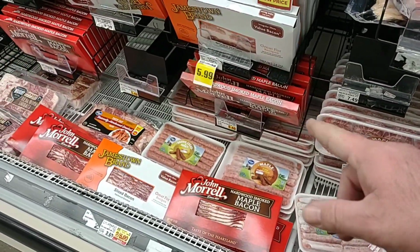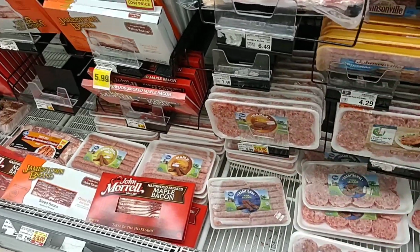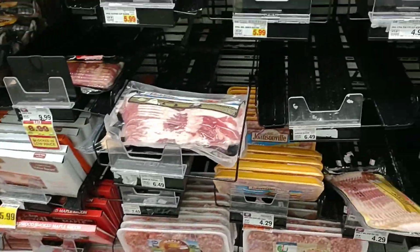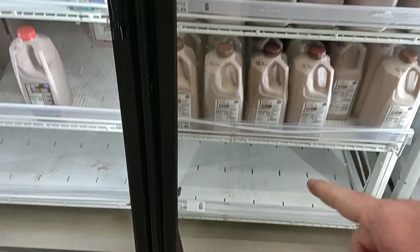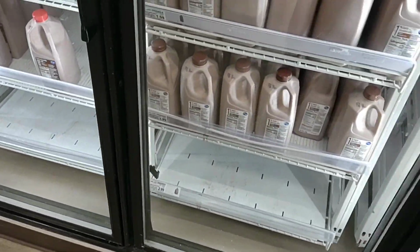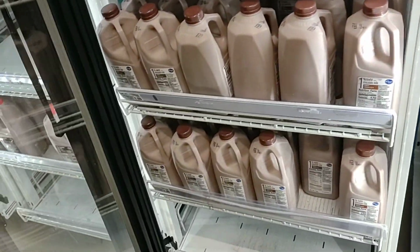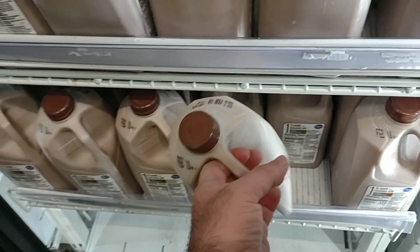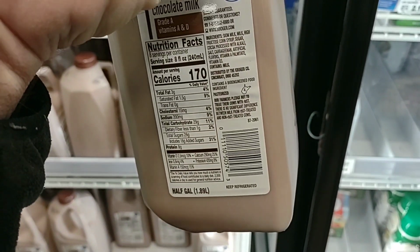They've got John Morrell. Don't care for John Morrell at all. $5.49 though. I don't know. Yeah, it's 12 ounces. Some people have been saying some of the bacon, you've got to watch out. It's not a pound. They have been out of their gallons of chocolate milk for a long time, which I wish they had in, because I love their chocolate milk. What's funny is I didn't used to, because it's $2 for a half gallon or $3 for a whole gallon. I'm just going to get a half gallon, because I'm really feeling it today.